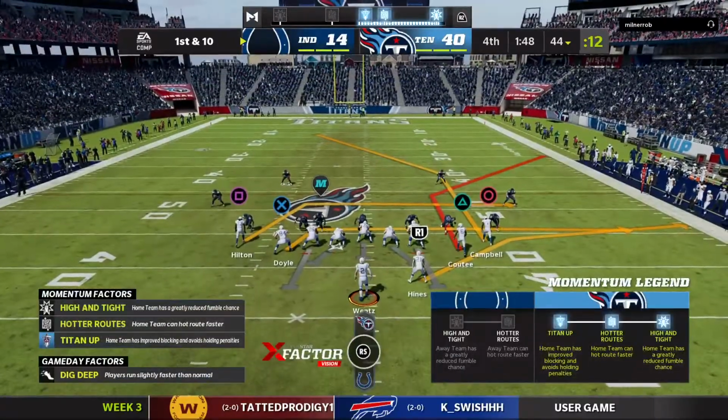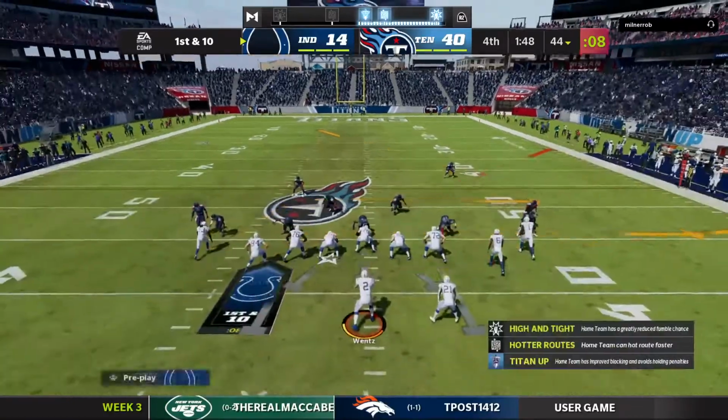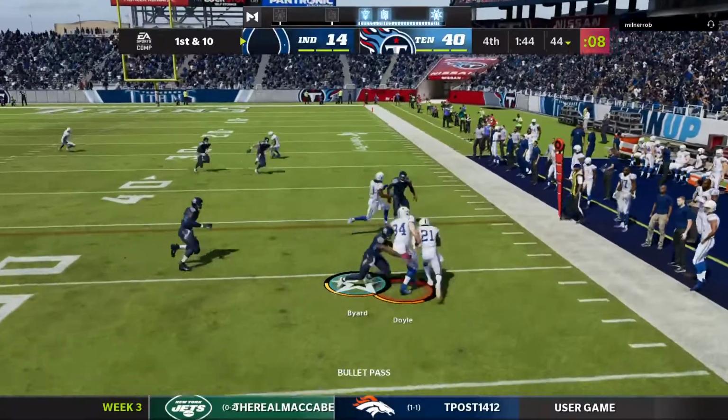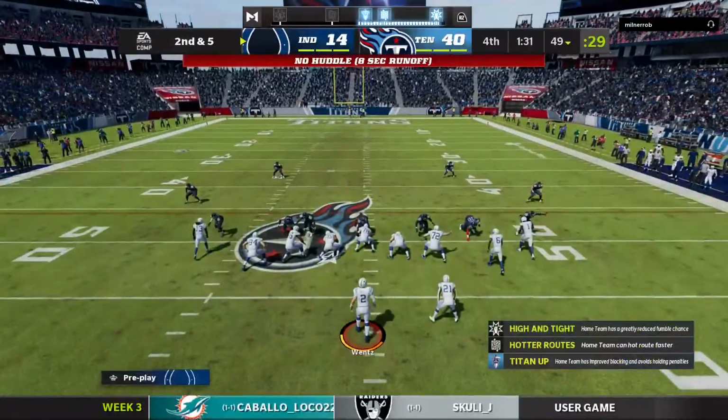Took just one play to move all the way to the 44 as they try again on first down. Here's Wentz to throw. He's got Doyle. 5 yards on the catch there, brings up second down.